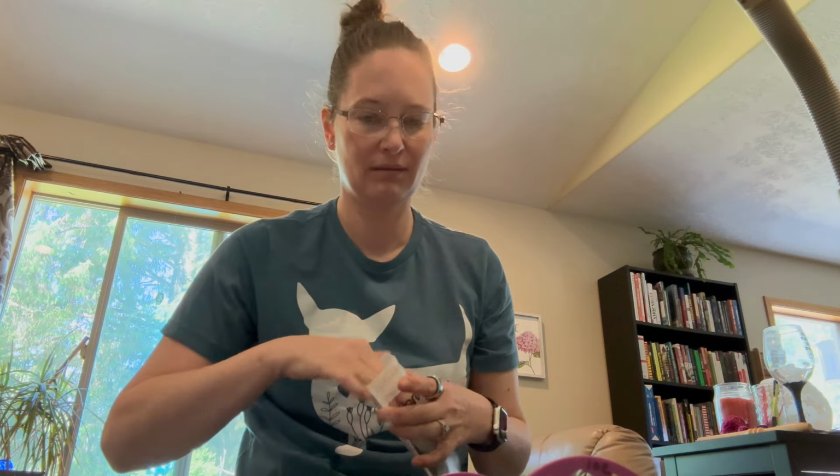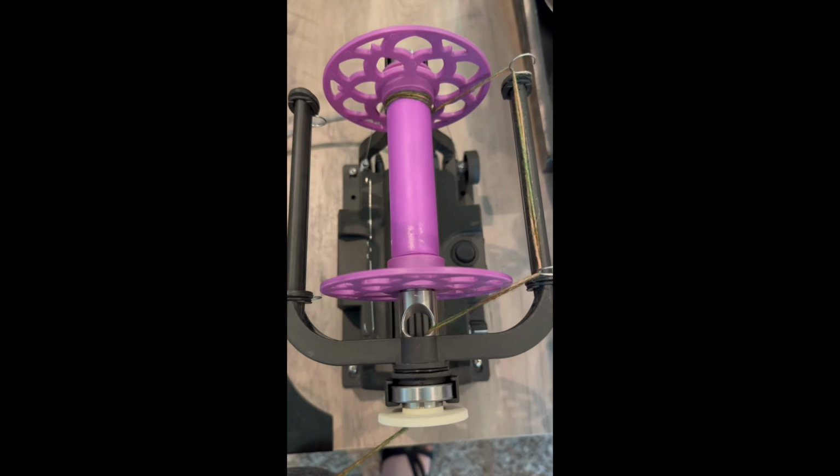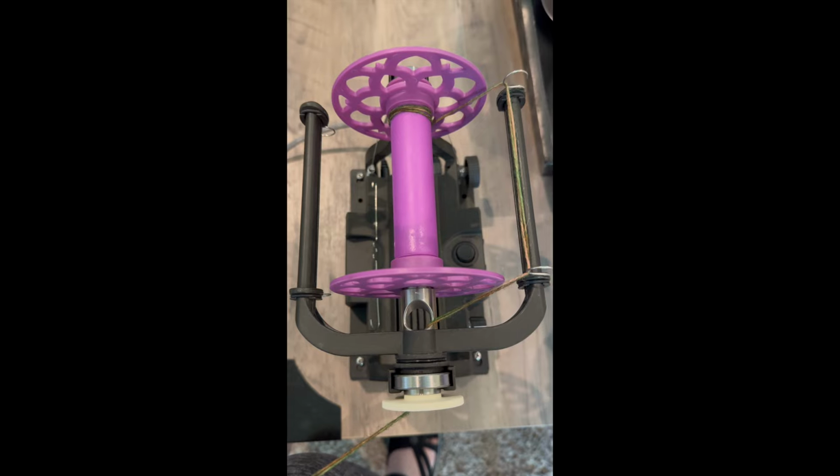It's like 10 a.m. Also, with movement, my nausea gets worse. I'm still not feeling good, but I got my cable and I have an empty bobbin on my wheel. And we're about to see if this is going to make a difference. All right, we're at a speed of 2.5 on my wheel, empty bobbin, and we're going to see. This is under the battery power.